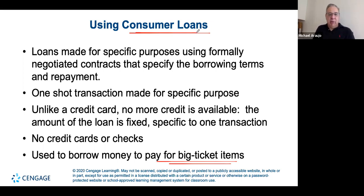Consumer loans work different than credit cards. In the last chapter, we looked at credit cards. Credit cards are revolving credit lines, and so you can use them over and over and over again. You can use it, pay it back, use it again, pay it back. Consumer loans are different. They're loans that have payment schedules. And once you pay those loans down every month, you can't borrow any of the money back. And so they're basically what we call installment loans.